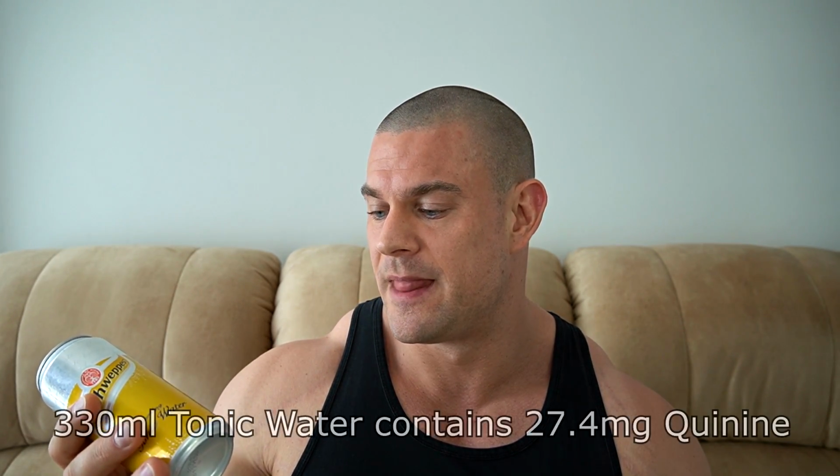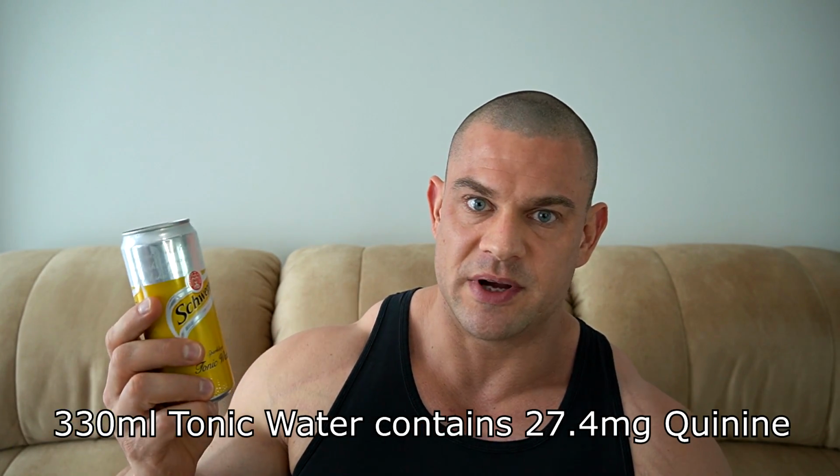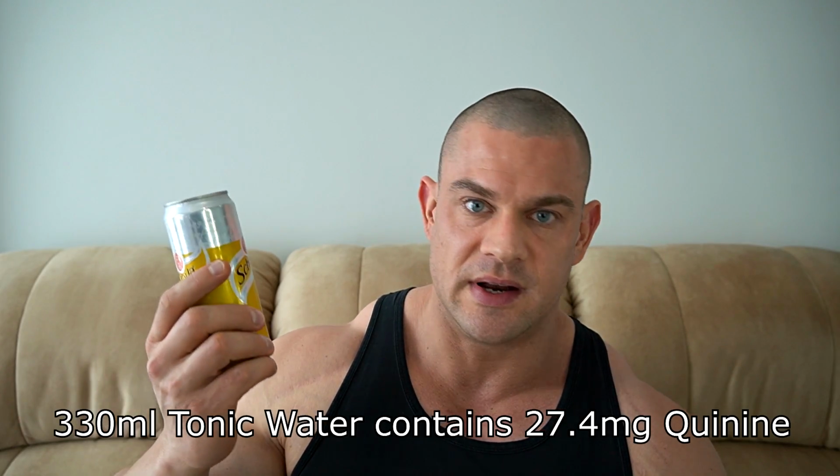And here, the content of tonic water is only 83 parts per million. Now, assuming that quinine has the same molecular weight as water, which it doesn't, but it just makes it easier to calculate, right? This would then contain 83 milligrams per 1 liter of tonic water. Now, this is 330 milliliters, so let's round that down to, let's say, 30 milligrams of quinine. It has the same amount in diet tonic water.